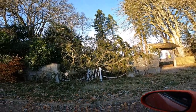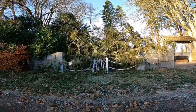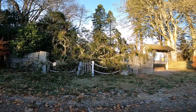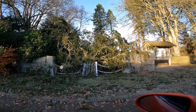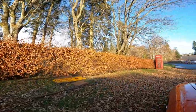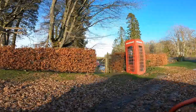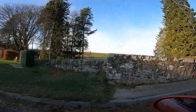Look at this, folks. This is the Lintrathen War Memorial here, and look, the tree is literally on top of it. It's broken the fence. That's such a shame to see that. That's been a big treetop there. I can smell the pine from the trees. Look at this, there's an old phone box here, folks, way back in the day. Lintrathen Dam right over there.